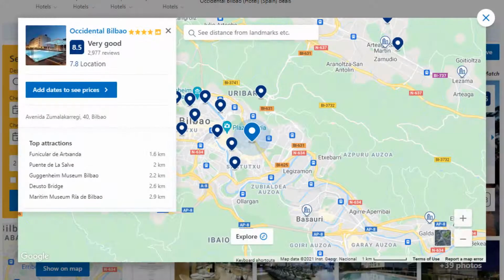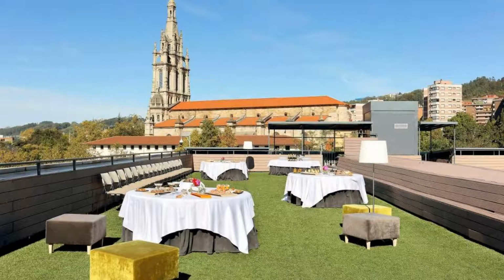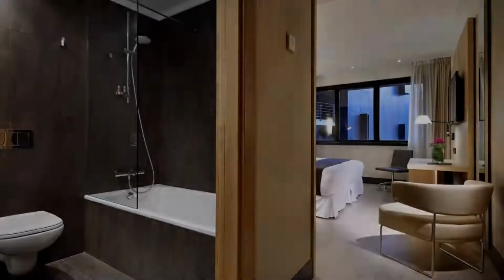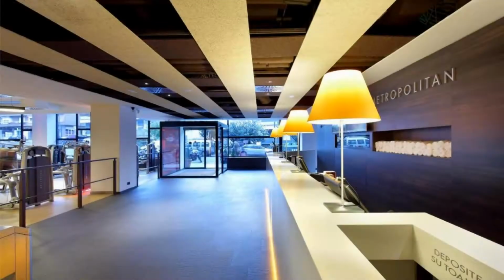Number 8. It's a 4-star hotel. The location of this hotel is outstanding and guests love walking around the neighborhood. Check-in time is 4 p.m. and check-out time is 12 p.m. Guests are required to show a photo ID and credit card at check-in. Pets are not allowed in this hotel.